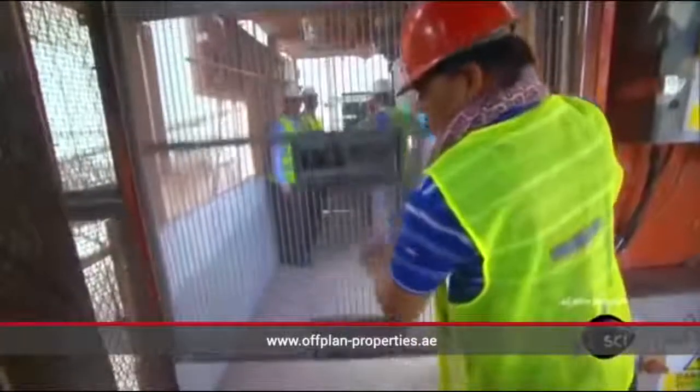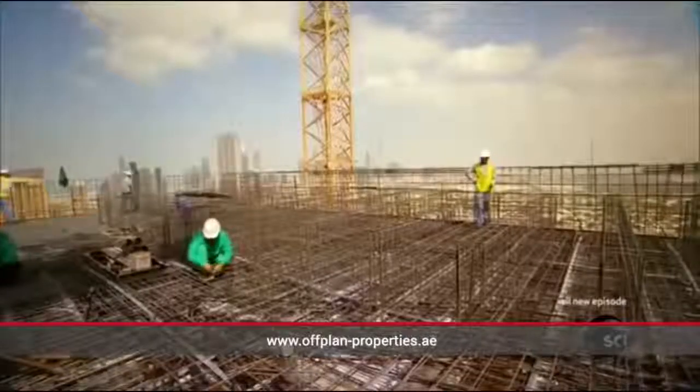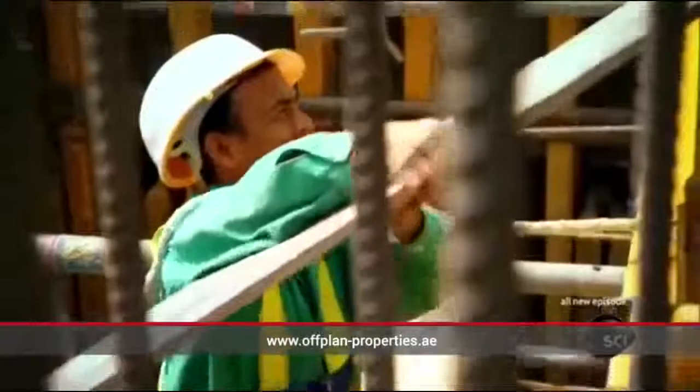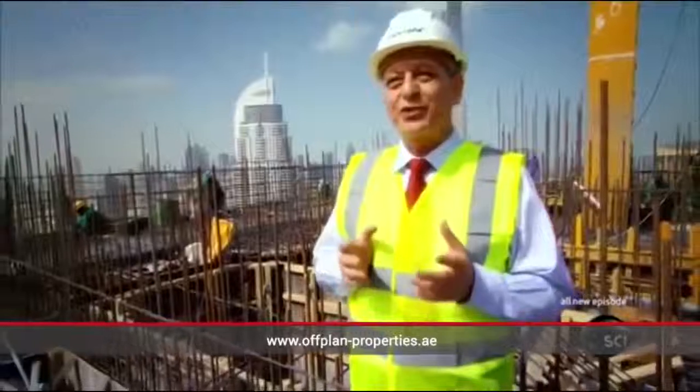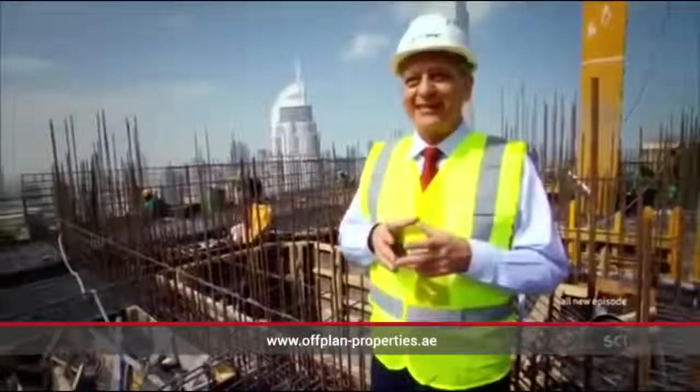A building like the Burj Side Boulevard needs over 75,000 tons of concrete. Casting it in the desert heat is nearly impossible. Imagine in the summer, the temperature outside hovers around 50 degrees Celsius. Now, that is a lot of heat.